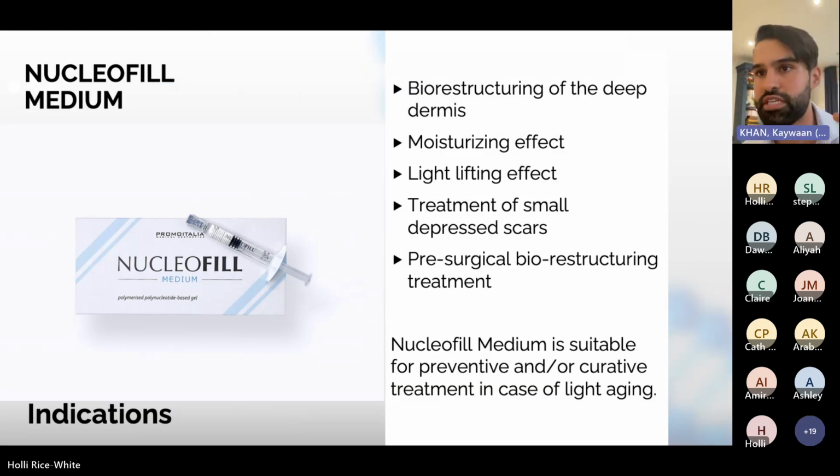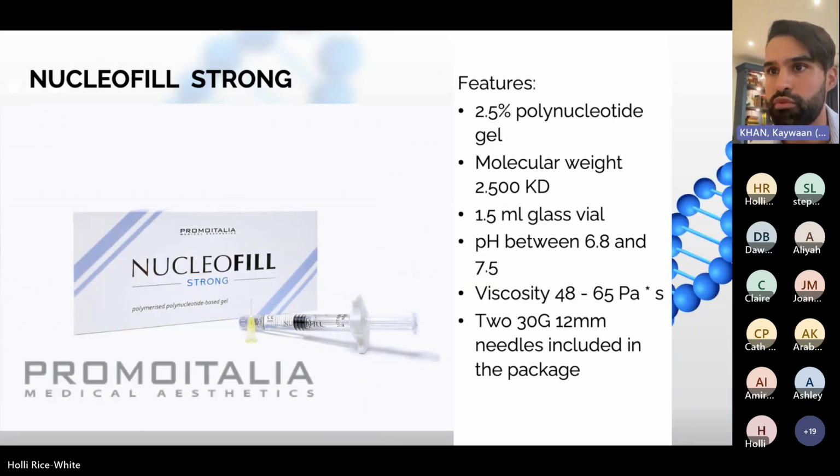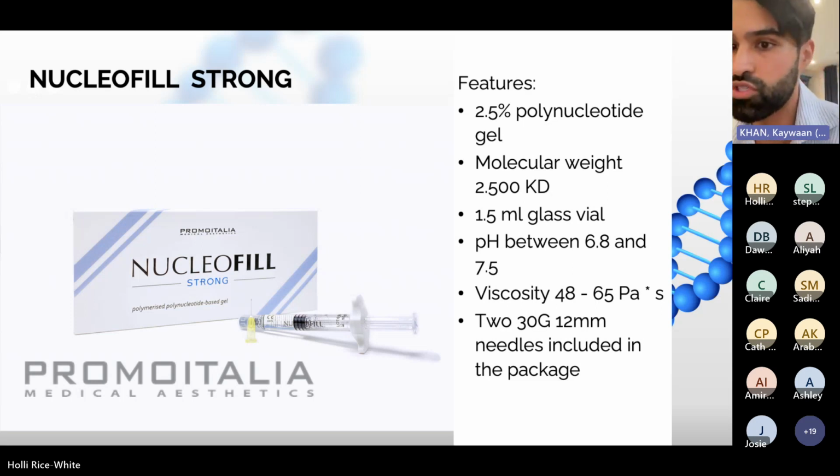So lifting, tightening, moisturizing, wound healing, we talked about scars, and just a bio-restructuring treatment. And let's go to the next. We've got strong, which is even more concentrated, and this is even better when you're going down to the bone, particularly when we talked about the osteoblast regeneration, but at the same time giving that lift. Use strong down to the bone, in the cheeks, in the chin, in the jowl area, in the gonial angle, and you can see immediately that restructuring effect.